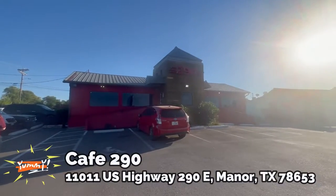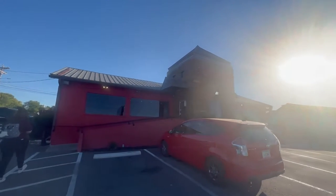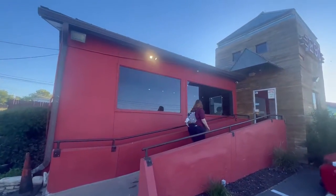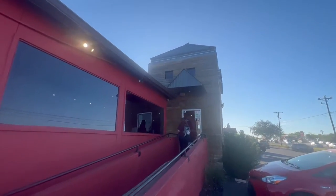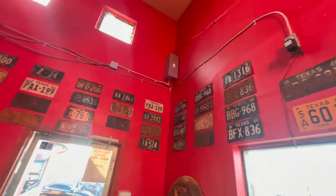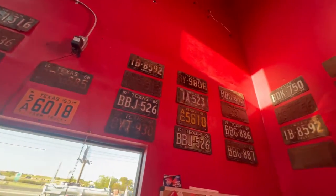Ready, y'all, the sun is really bright, but we have made it to Cafe 290. This restaurant is an old army barrack. You can see it's pretty much just a straight building that was obviously built on. But yeah, we are here. Let's check this place out. Got some license plates as you come in. All Texas license plates.